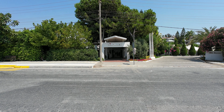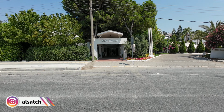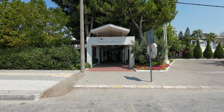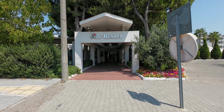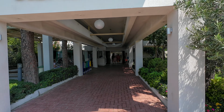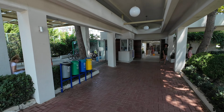So this is a full tour of the Sea Day Resort Hotel in Turkey. It doesn't look like much from the outside, but it is quite a big complex throughout, so we'll try and do as best we can to take you through the whole complex area. This is a little security hut as you come in.